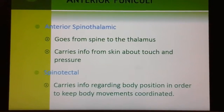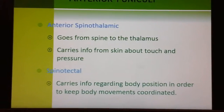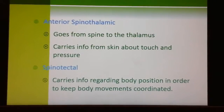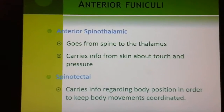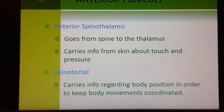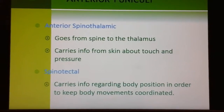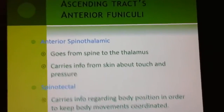And what we mean by body position is, am I sitting up? Am I sitting down? Am I spinning around? Am I walking forward? Am I walking backwards? Am I standing on my head? Okay. And so in order to keep you coordinated, your brain has to know, okay, which way am I moving? Because remember, you have your unconscious part of the brain and you have the conscious part of your brain. The conscious part of your brain is moving your skeletal muscles. Well, the skeletal muscles still have to talk to the unconscious part of your brain so they know what they're doing. And so this is some of the nerves that are going to be in charge of doing that.